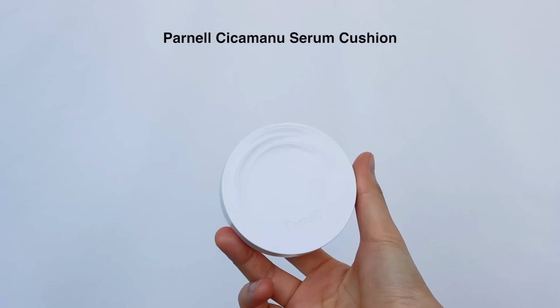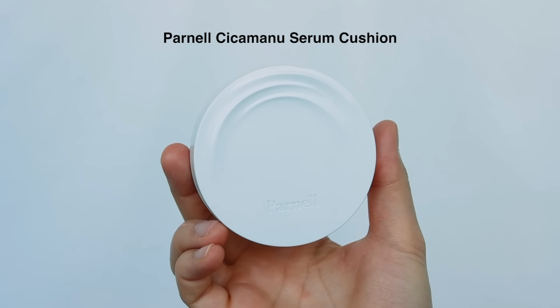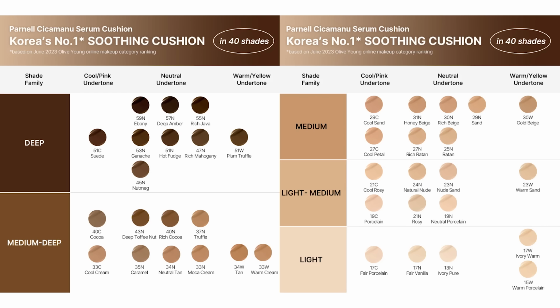Next up is Parnell's Cicamanu Serum Cushion Foundation. After TIRTIR's big shade expansion, I think this is probably the second brand that comes with more than 30 different shades. As the name says, it's infused with cica, which is a calming skincare ingredient. So it really feels like skincare meets makeup product.